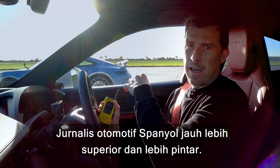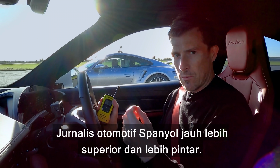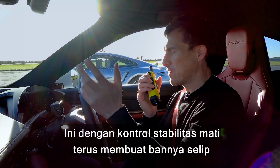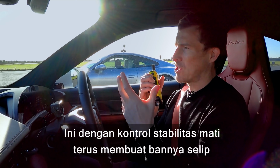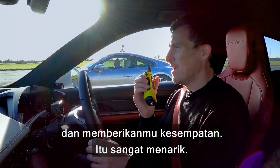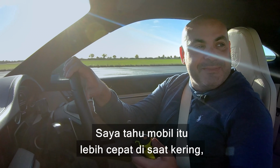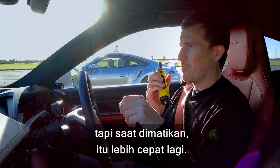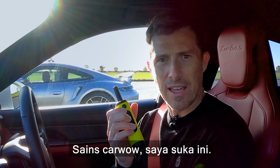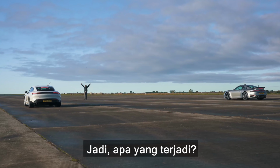Duh. Spanish motoring journalism is far superior and more knowledgeable than English. Yeah, so this one, without the stability control on, it really was just spinning up its wheels, and that gave you the chance. So it's very interesting. I know that car's quicker in the dry. This is quicker in the wet with stability on, but turn it off and then that's quicker again. Oh, car wash science, love it. So then what exactly happened?